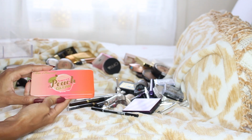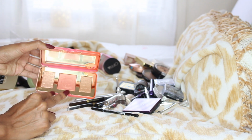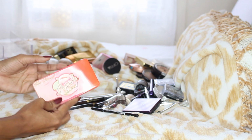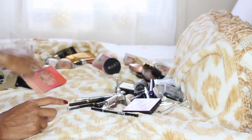Trophy Wife Peach Glow from Too Faced. It has a blush tone in the middle and then 2 highlights. This one is a little bit more pigmented. This one is more like a pale highlight. I like it. Not like, oh my gosh, my go-to, but I'm going to keep it for a one brand tutorial.